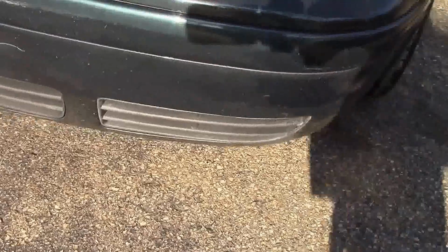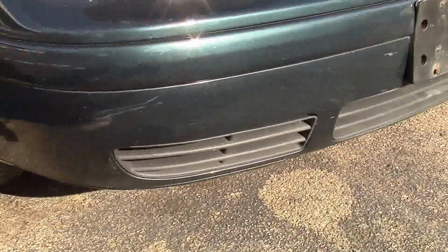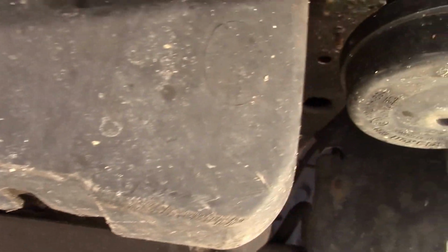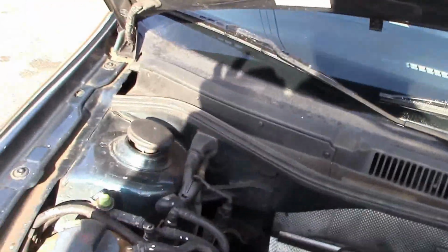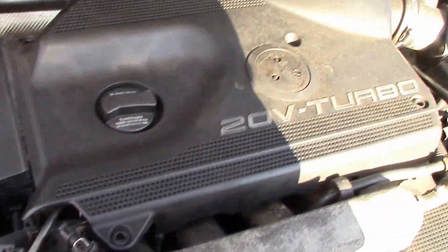I'll try to get my shadow out of the way. Go this way. There's your front, and of course we'll take a look underneath. There you have it. All right, here is the 20 valve 1.8 liter turbo engine. You can hear it sounds pretty darn good.